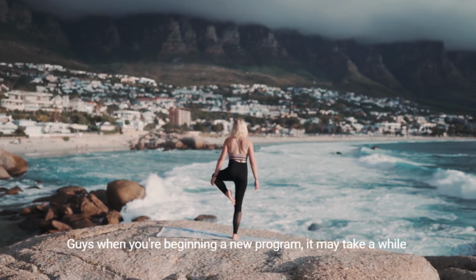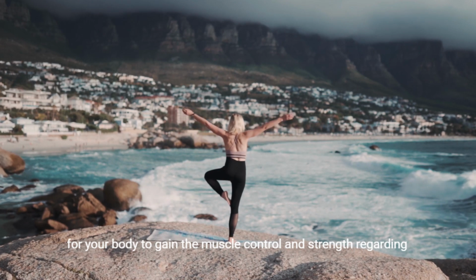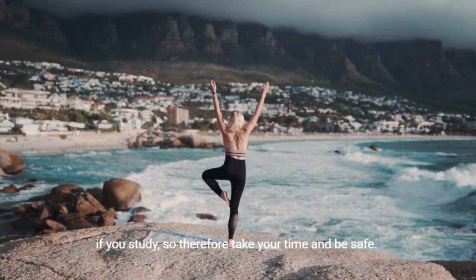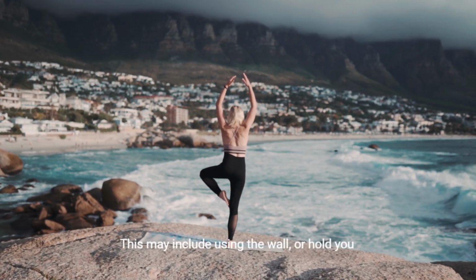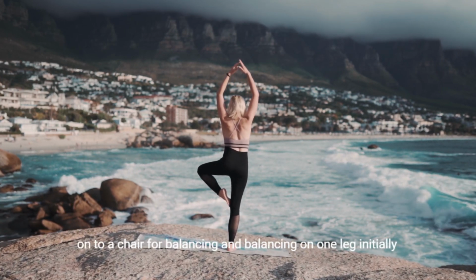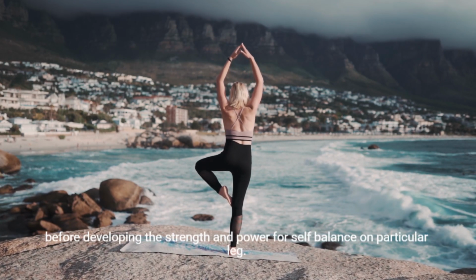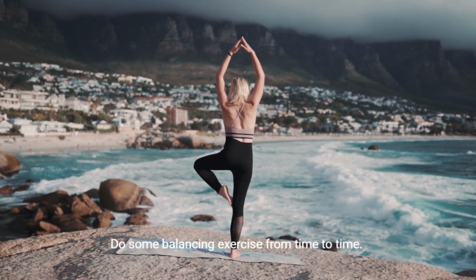Guys, when you're beginning a new program, it may take a while for your body to gain the muscle control and strength required to keep you steady. So therefore, take your time and be safe. This may include using the wall or holding onto a chair for balancing on one leg initially before developing the strength and power to self-balance on that particular leg. Do some balancing exercises from time to time.